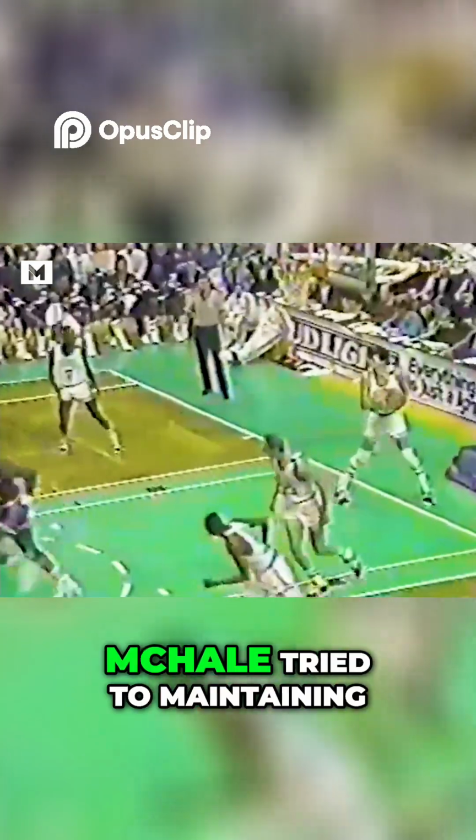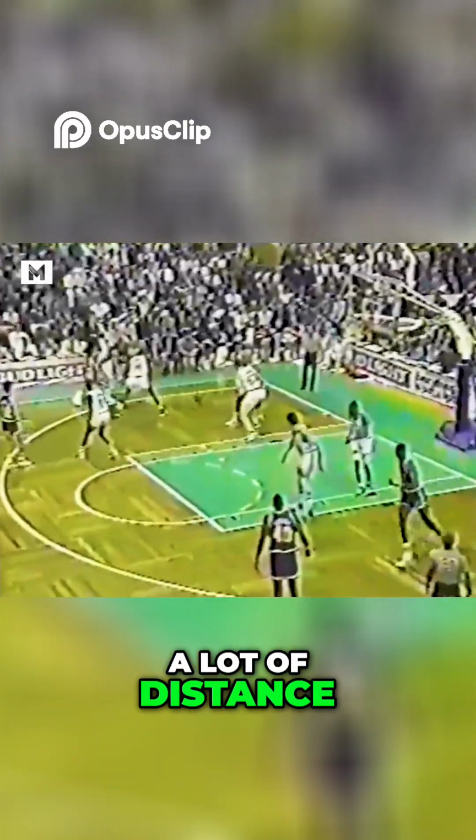And Malone has a dozen in the first. Edwards takes it in, leaves it. Malone's got two. Oh, nice play. Here's Malone again. Oh, great move. That time, McHale tried maintaining a lot of distance. Klein and Malone doing battle. Oh, count the bucket and a shot off, but he does. That's power.